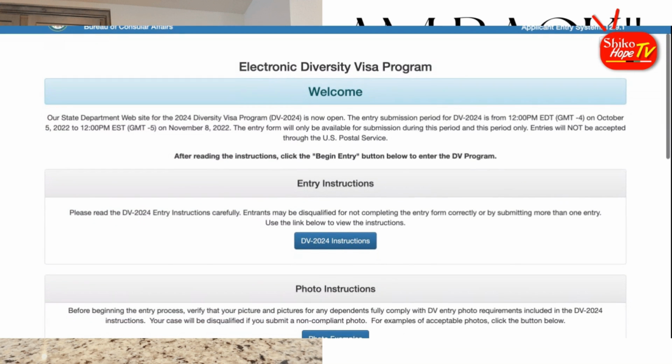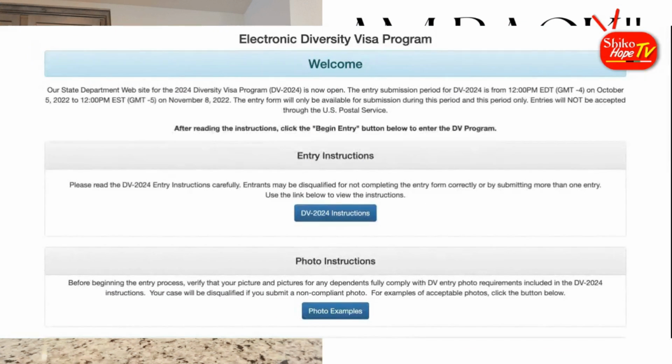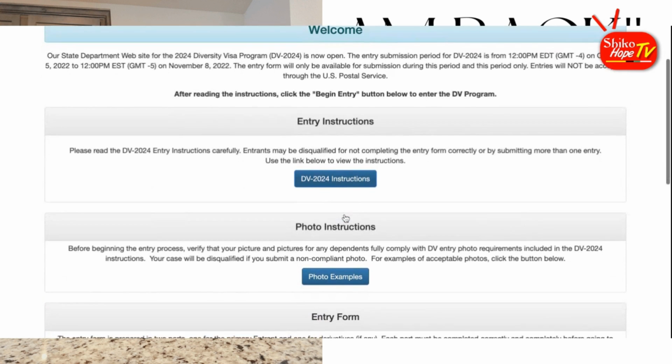and it will bring you to this page. Of course, if you tried this the day before yesterday, it could not have opened. But because it started, now you are told, welcome, the electronic diversity visa program, welcome. And on the farthest corner here, it is saying electronic diversity visa applicant entry system. So here is where you are going to read the instructions about the DV 2024 instructions.